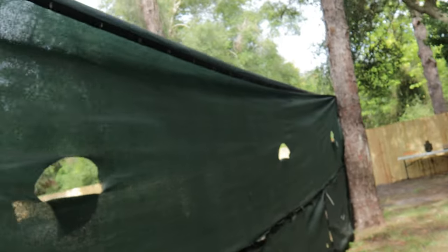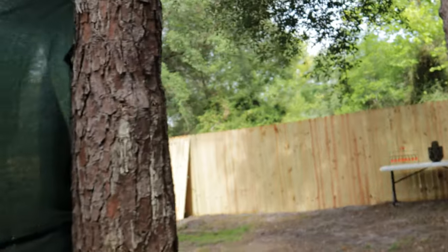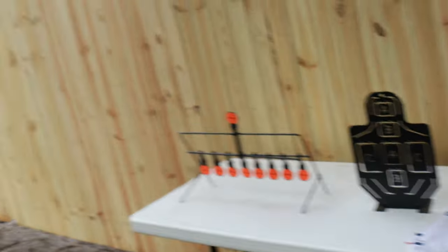Obviously, they still have to wear their protective eyewear, which is very mandatory. Make sure you guys are always wearing eyewear when you're playing with these gel blasters, because it can make you go blind. It can take your eye out, unfortunately. So we've got some targets here, and I've also got these paper targets, the zombies. We're gonna hang them up all over the fence here, and they're just gonna have a literal blast with that.